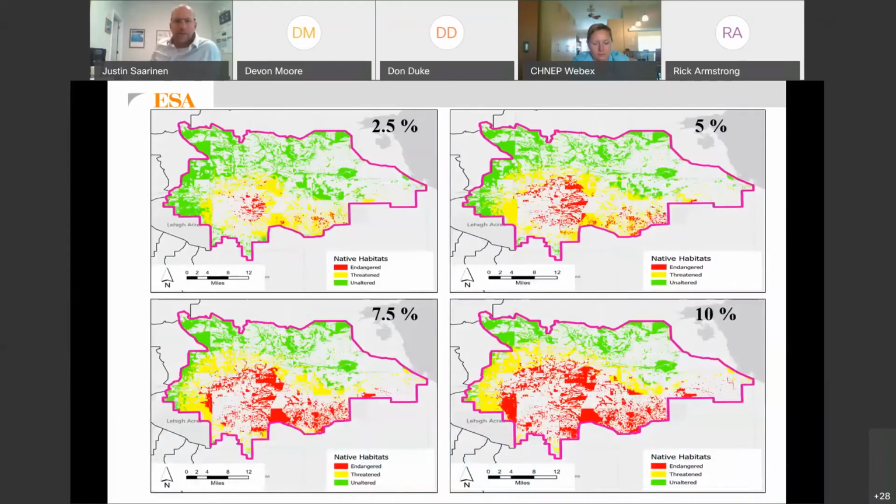What we did is we broke it up into scenarios. It's always looking into the future, and I think you'll see this with most climate change work. A really good way to approach this is with scenarios. The scenarios that I'm presenting to you are 2.5% dry, 5% dry, 7.5% dry, and 10% dry. This is reducing the duration that you saw in the first slide by 2.5%, 5%, 7.5%, and 10%. This is how those native habitats, identified by their characteristics of duration, are going to respond based on the scenarios.